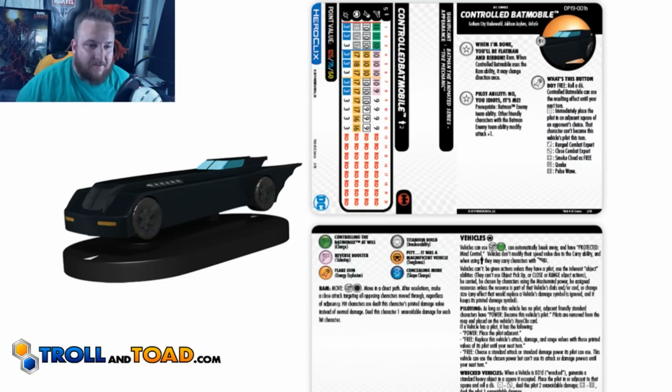Then at 75 points, it has 10 movement with sidestep, 10 attack with energy explosion, 17 defense with toughness, and 3 damage with shape change. And then at 50 points, it has a 10 movement with sidestep, 10 attack with the special, 17 defense with toughness, 3 damage with shape change. It has passenger 2, and this is just pretty decent. This one, I like the other one a little bit better, but this one's pretty cool.